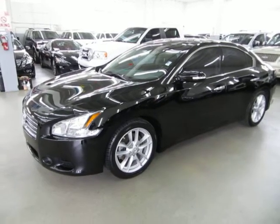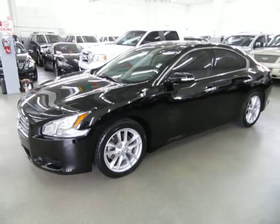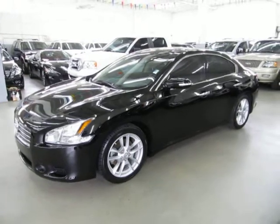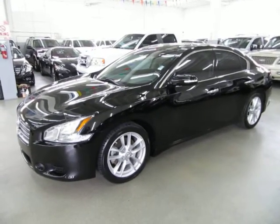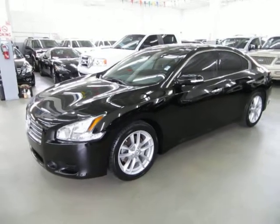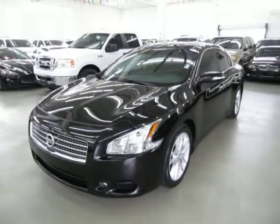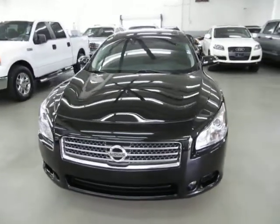We have a beautiful 2009 Nissan Maxima SV, black on the outside. It's super black, they call it, with charcoal black leather interior, completely loaded up with factory navigation, color rear camera, factory panoramic moonroof, heated seats, cool seats, tap shifting, and a number of other options that I'll get into in just a minute. There's a clean title and a clean Carfax.